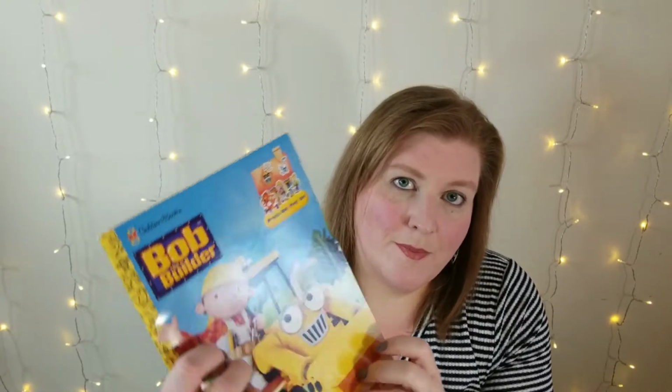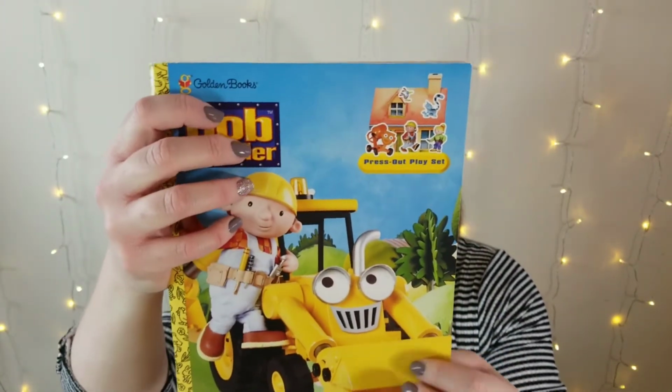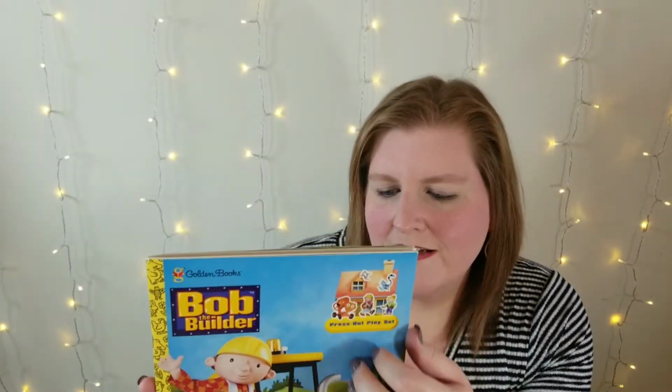And this is the Bob the Builder activity book. This is what Bob looked like before they modernized him a bit. Not from my childhood at all, but again, this one's not used. It has like stand-ups. This is from 2001, so I was 20 years old now. Hard to believe.